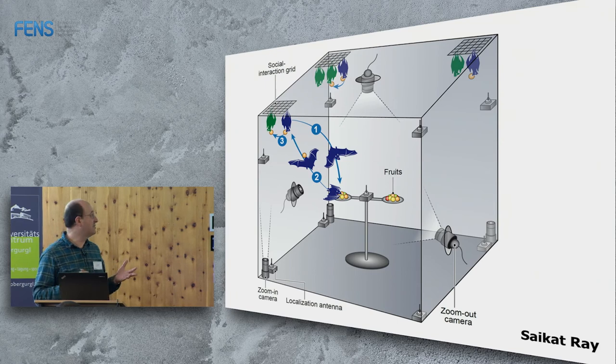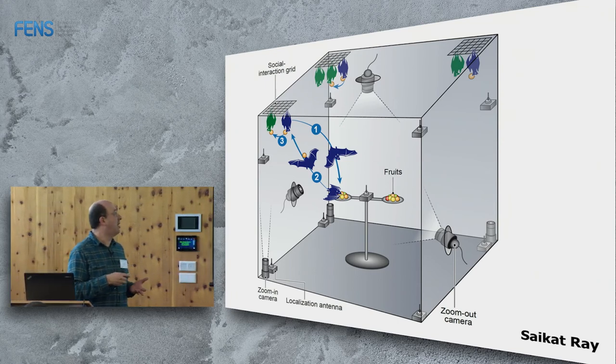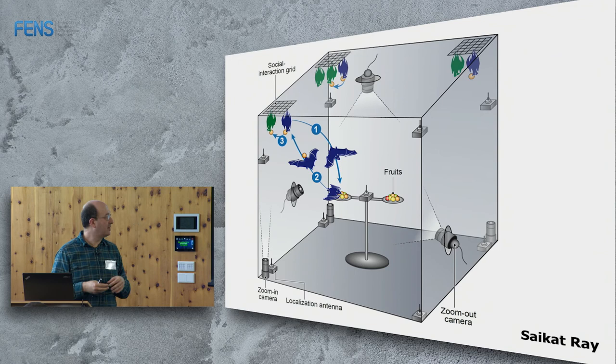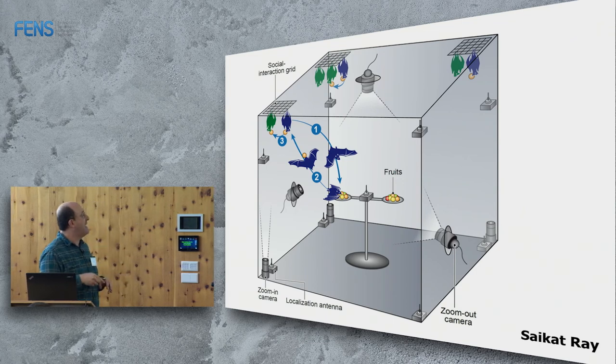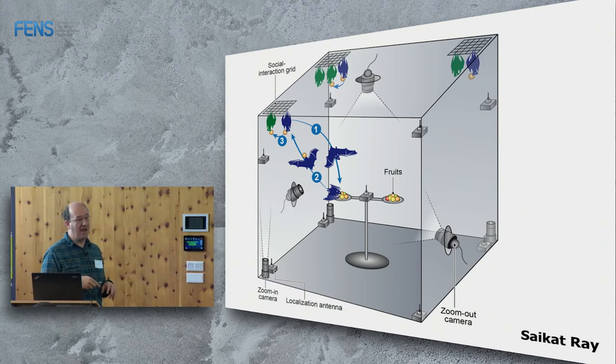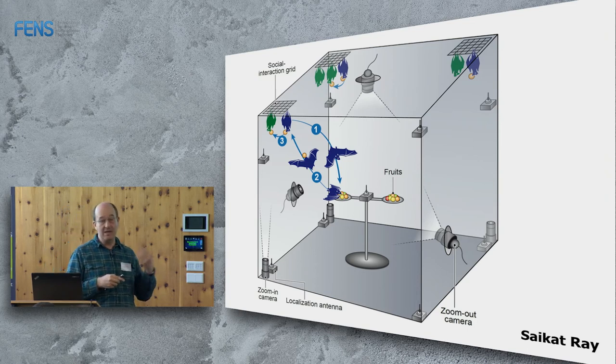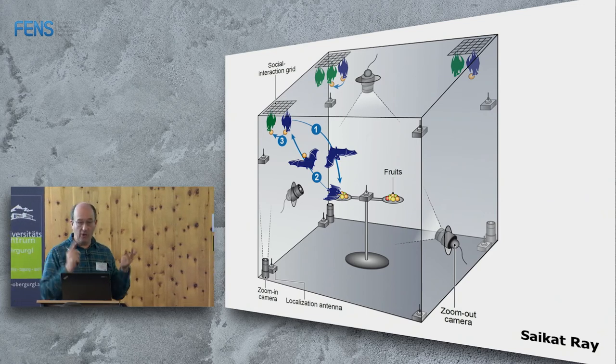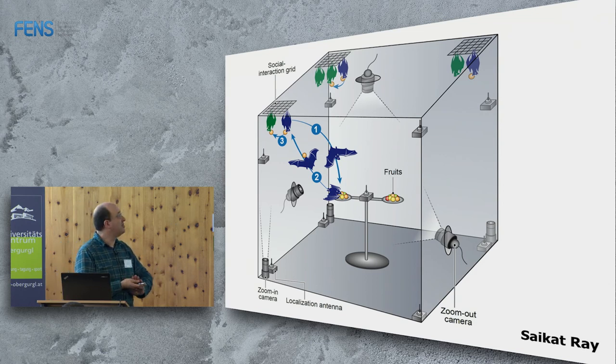So what we have done is we have set up a colony of about 10 bats, let them form their social network. They live there 24/7, and there's no task. They just live there and interact. We have these interaction grids, and it's like a big brother thing. We have six cameras tracking them all the time, and these localization tags for tracking position, and we found ways to track the identities, positions, and head directions of all 10 bats simultaneously in this three-dimensional room, so it takes a while to develop these methodologies.